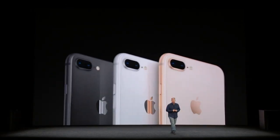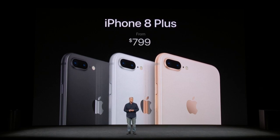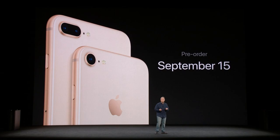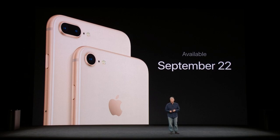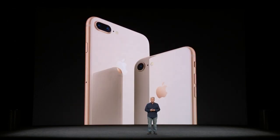iPhone 8 Plus will have the same two configurations, 64 gigabytes and 256 gigabytes, and it will be priced starting at $799. We'll be able to pre-order them starting this Friday on September 15th, and they'll be available a week later on September 22nd. And we can all upgrade to iOS 11 starting on September 19th. So that is iPhone 8. I'd like to turn it back to Tim.